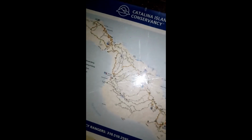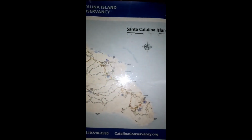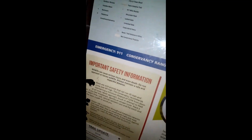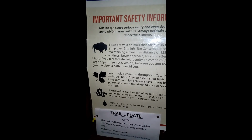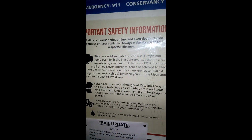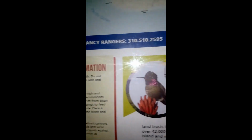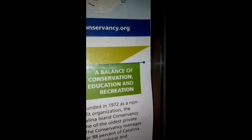So here's the Catalina Island Conservancy, my bad. They have a map of the whole island. I hope you could hear me. Here's a few tips on how you deal with poison ivy, snakes, when there's too much water, and also bison. And then here's a hummingbird that you'll see on a regular basis, especially if you are camping.